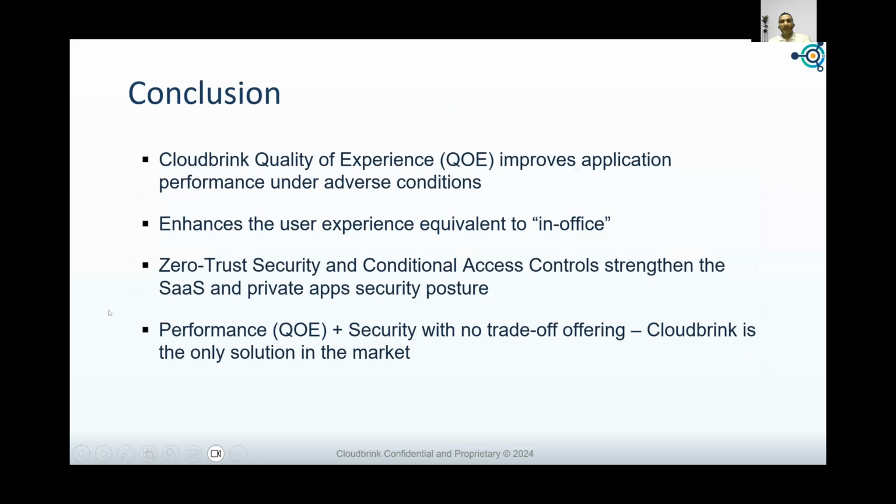And finally, what Cloudbrink stands for is mainly the quality of experience that we provide to the end users, so that the application performance is top notch and the users are very, very productive. Our end goal is to make sure that the user gets an in-office type of experience wherever they are coming from. And today, where there are a lot of these hybrid work policies, this becomes a very, very important factor.